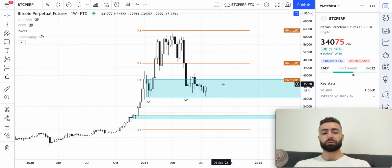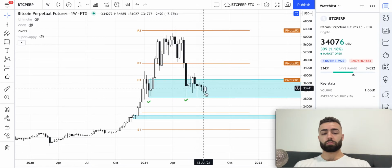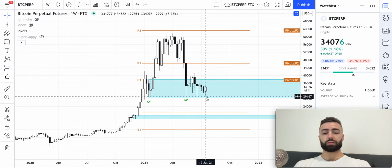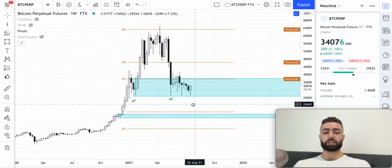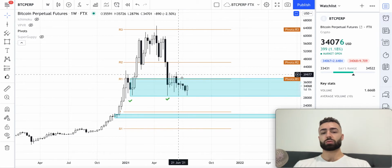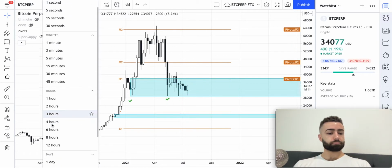But if they do not, and they form a lower high, and they start coming down again, this light blue support zone has already been tested. This is the third test of it. So, another test of it probably won't hold, especially considering kind of the market cycle phase we're in. At this point, it looks like we're developing into a bear market. So we'll see what we get there.